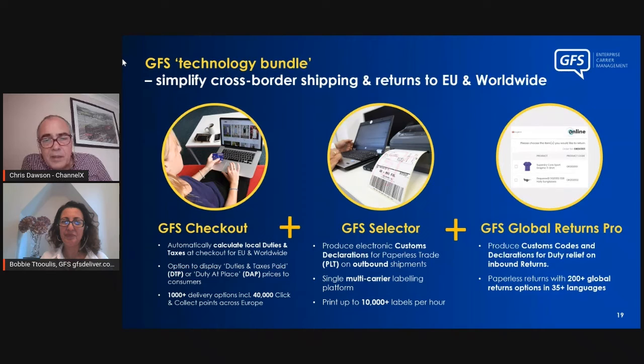And when it says it automatically calculates local duties and produces electronic customs declarations, is this all done in the background? Do I need to go in and put all of the EU VAT rates that are relevant for me, or is that all done for me? It's all done automatically and maintained automatically. That's through dynamic feeds. Behind checkout, our VAT engine is a direct feed from Avalara, so it's powered by Avalara. But that means nothing to the retailer. This is really about saying that GFS Checkout provides you with the tools so that you can confidently calculate dynamically what the VAT is going to be applicable on each order, dependent on where that's being shipped.